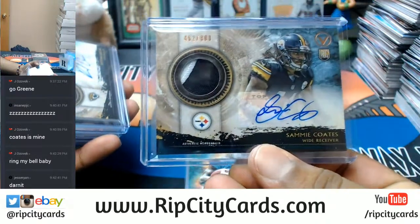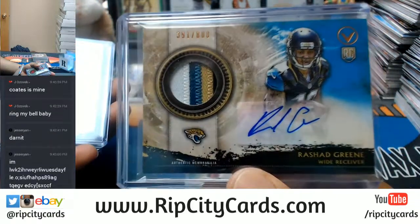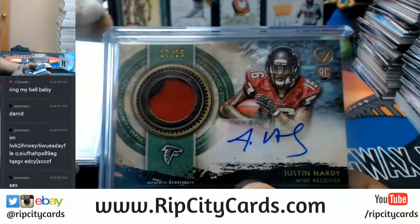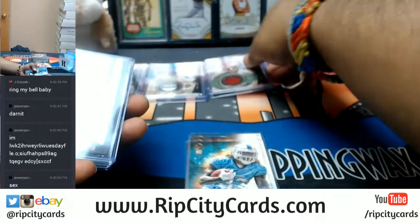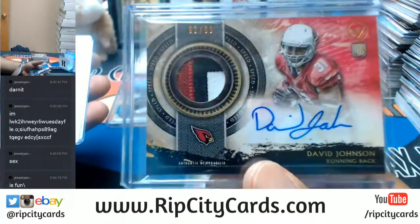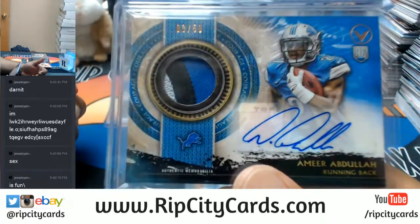Sammy Coates. Rashad Green for the Jaguars. Justin Hardy, Falcons. Todd Gurley, Rams. David Johnson, Cardinals. Amir Abdullah, Lions.